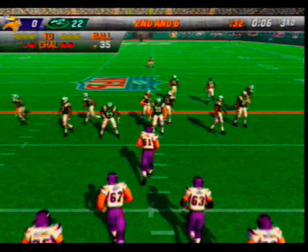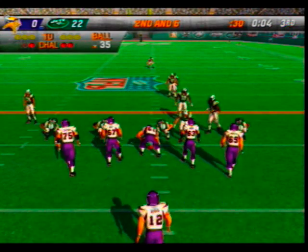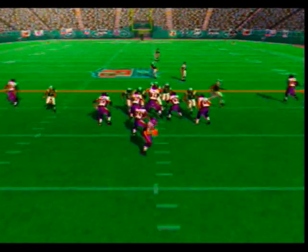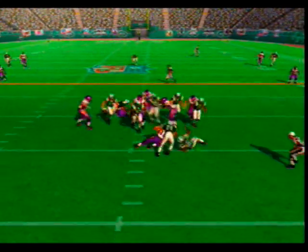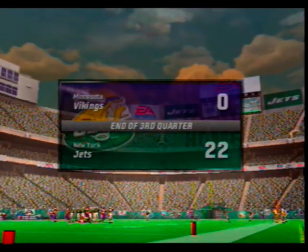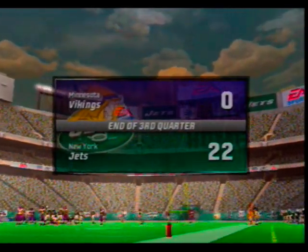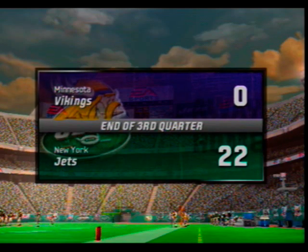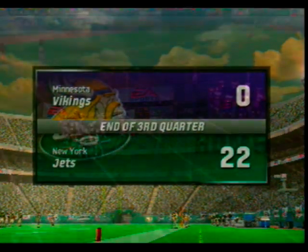Ball on their own 35. Ball on the 35-yard line. Come out of the 46. It's pulled down from behind. Murphy. Great effort that time, John. He's clearly one of the best in the league. Yeah, he's one of those guys who's been playing for a while now. Let me tell you, he might never be better than he is right now.